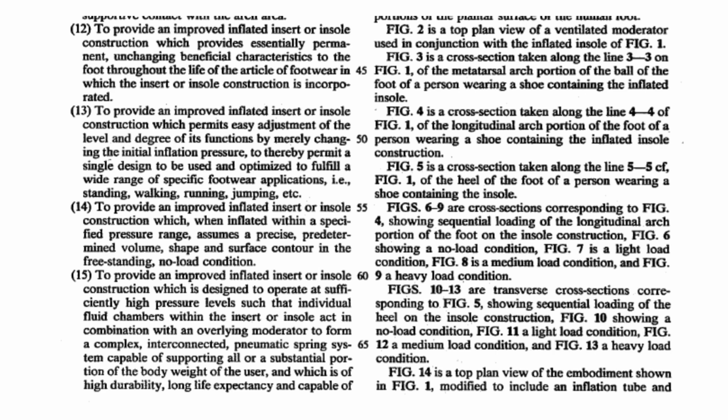12. To provide an improved inflated insert or insole construction, which provides essentially permanent, unchanging beneficial characteristics to the foot throughout the life of the article of footwear in which the insert or insole construction is incorporated. 13. To provide an improved inflated insert or insole construction which permits easy adjustment of the level and degree of its functions by merely changing the initial inflation pressure, to thereby permit a single design to be used and optimized to fulfill a wide range of specific footwear applications, i.e., standing, walking, running, jumping, etc.